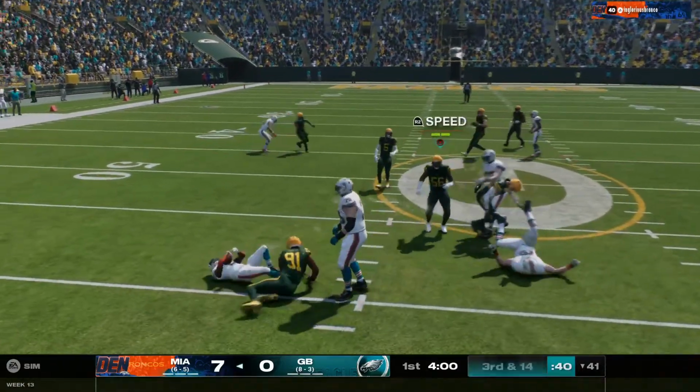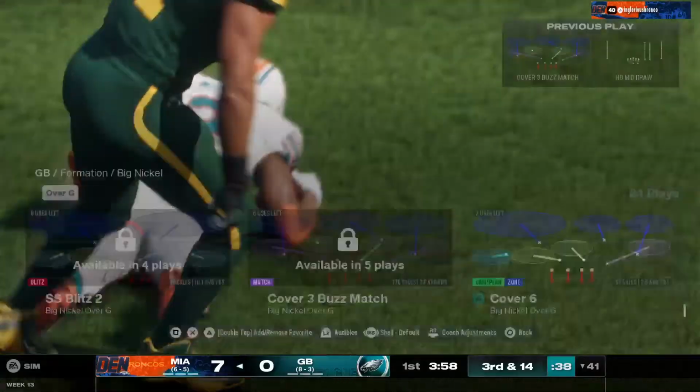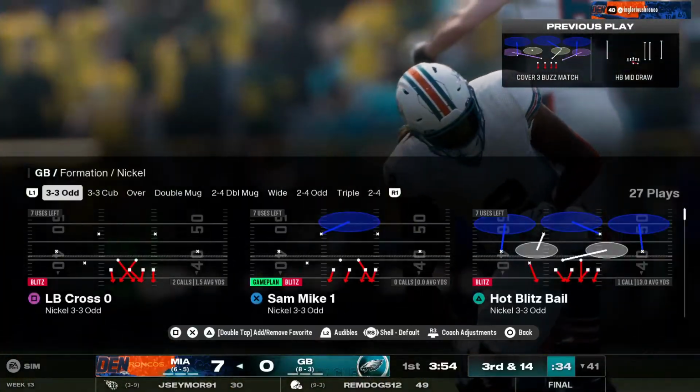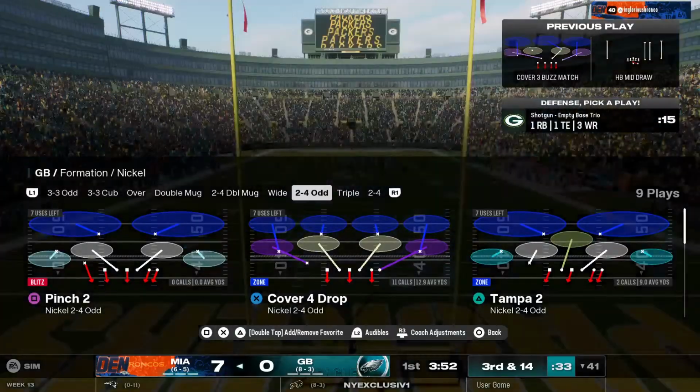Back on the ground and back to right. And he's going to be swallowed up again. Back-to-back runs, back-to-back losses. Now it's third down.